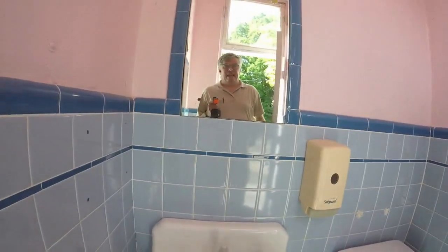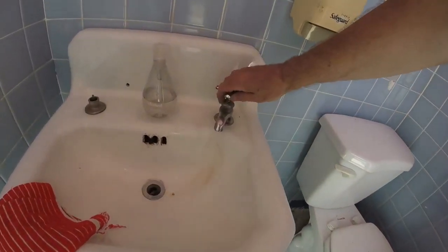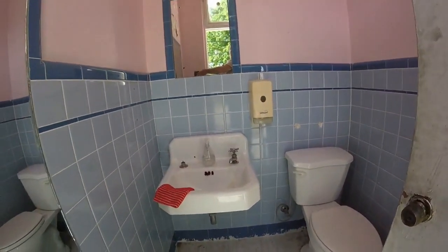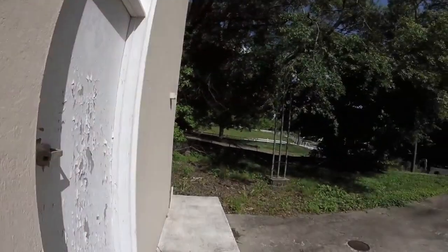And here's a restroom that I found open. It looks like it's completely equipped. There's a towel, and the water's still on, soap, everything you need. So I guess if you're a local and you needed to stop and go, and you knew this was here and you could use it, everything you need's in there.